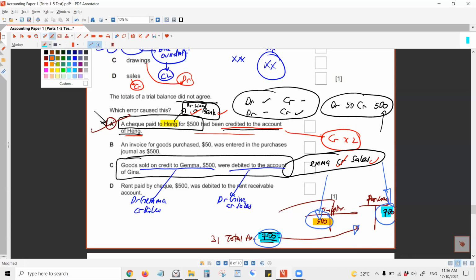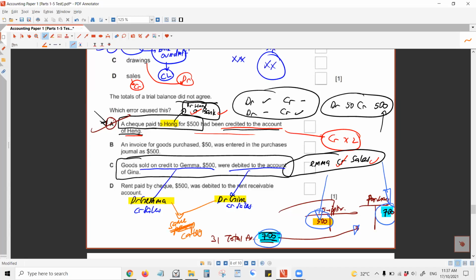Okay, remember error of commission? When both the wrong and correct account belong to the same category, we say that is an error of commission. If they belong to different categories, we call it an error of principle. So C is error of commission.